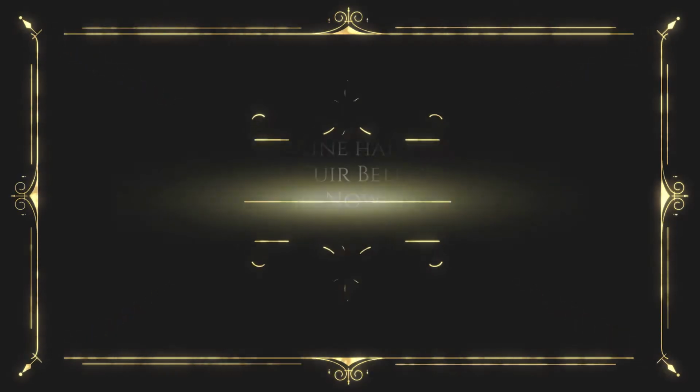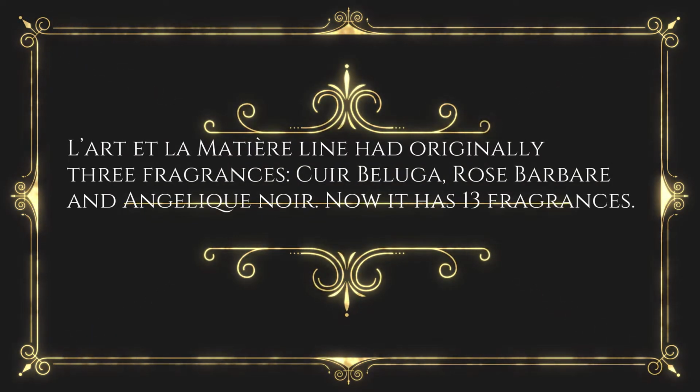L'art et l'amitié means the art in the material, the raw materials. And in this case, for this one, it was the leather. The other two in the collection are Angélique Noire and Rose Barbare, which, by the way, was created by Francis Kurkdjian.